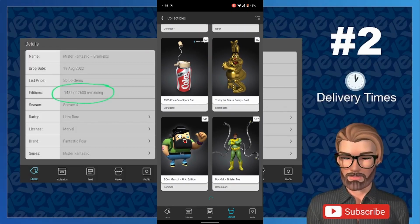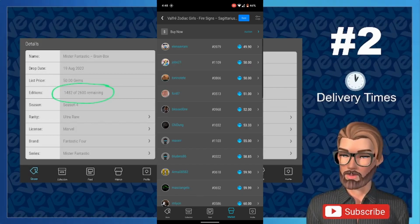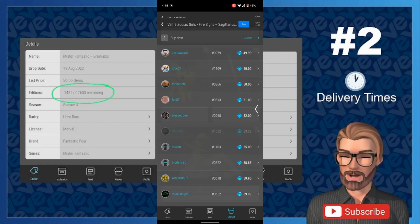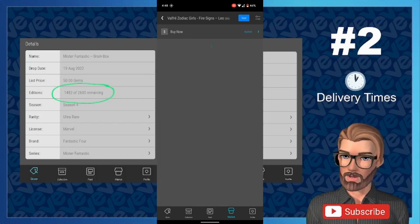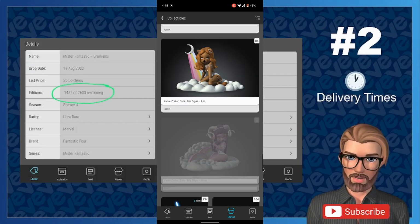So unfortunately, it's a little unfair in my opinion. Some people who get their collectibles delivered earlier have the opportunity to post them on the secondary market before people who, obviously, have not gotten their drops delivered yet.